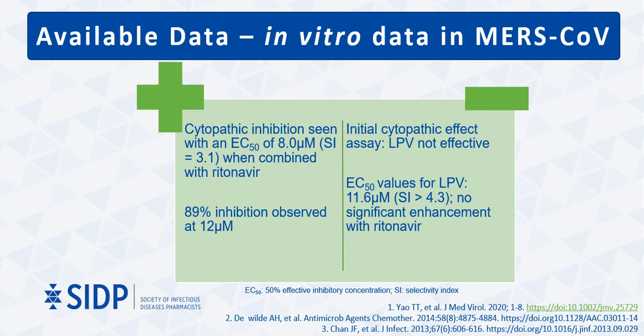In contrast, another study showed that Lopinavir was not effective in initial cytopathic effect assay, and the EC50 value was 11.6 with no significant enhancement for ritonavir. In vitro data for SARS-CoV-2 is still lacking, but there is updated human data that I will discuss later in this presentation.